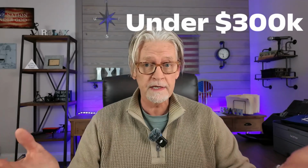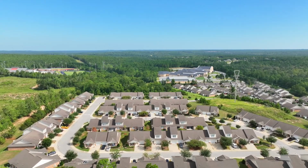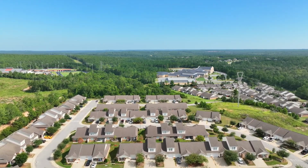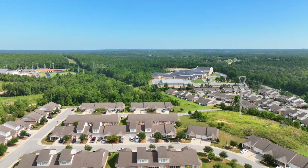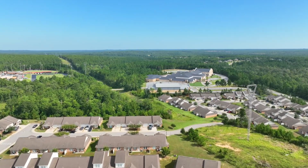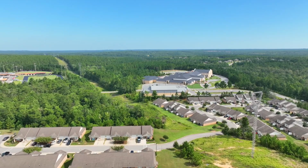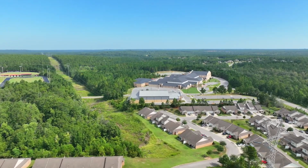So that's what I did. I jumped on the MLS today, and I put in Spanish Fort, all properties, all types of properties, and I put between $250,000 and $300,000. So you're going to have a few in there that are just over 300, but that was my parameter. And today there were 19 of them. Most of these are falling between 250, 260, 270-ish. But I wanted to give you an idea.